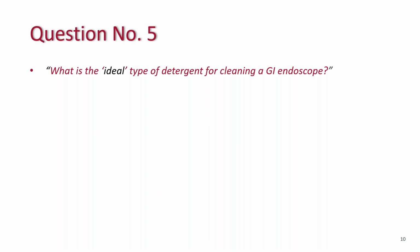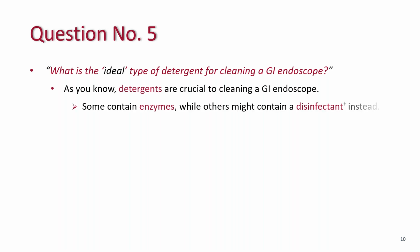Question number 5. Thank you, Larry, for your insight into that particular question. Now, a new question for you is, what is the ideal type of detergent for cleaning a GI endoscope? Can you help us with that question? As all of you know in the audience, there are different types of detergents that we can use, but they are crucial to cleaning a GI endoscope.